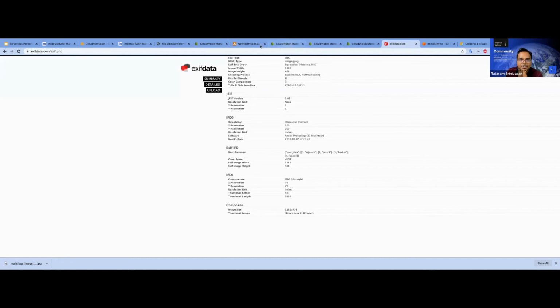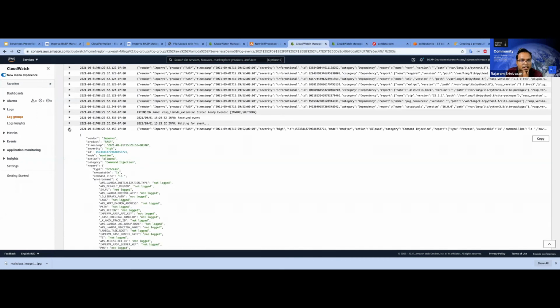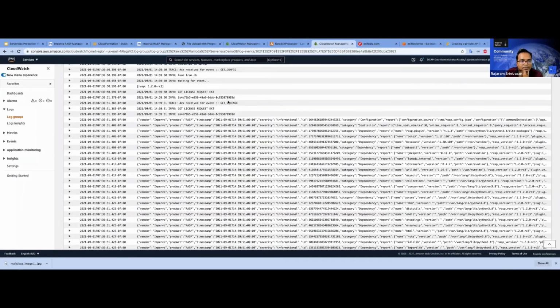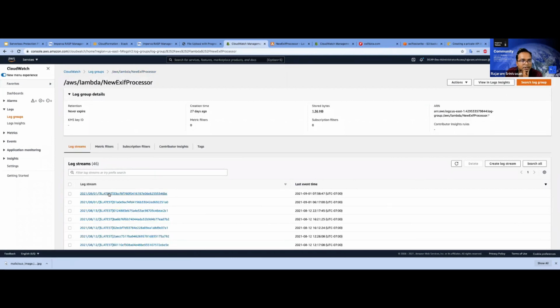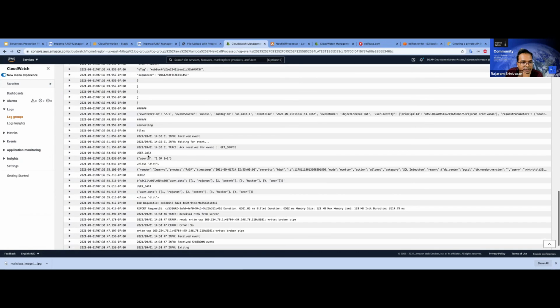Let's just go in to see where the logs lie and how are we doing this. This is our older function. This is also our older function. This is also our older function. Let's just go see what we have here. This is our EXIF processor, just going and seeing where we are, right? So this is the input that it got. User ID is 1 or 1 is equal to 1.